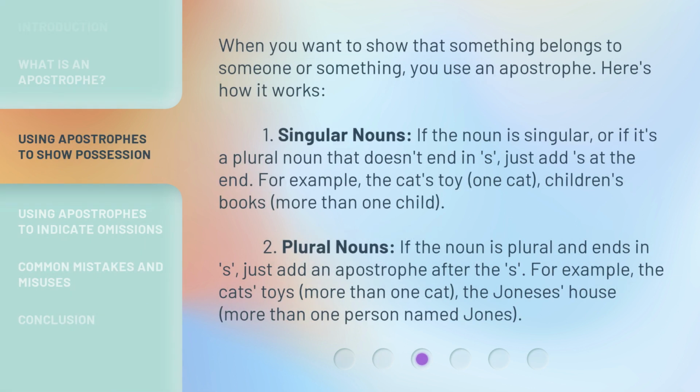When you want to show that something belongs to someone or something, you use an apostrophe. Here's how it works. 1. Singular nouns. If the noun is singular, or if it's a plural noun that doesn't end in s, just add 's at the end. For example, the cat's toy, one cat; children's books, more than one child.